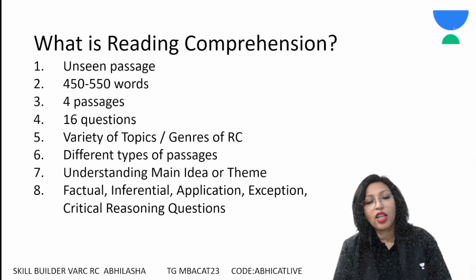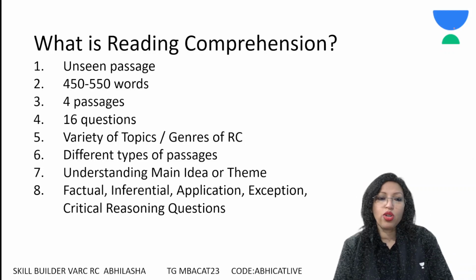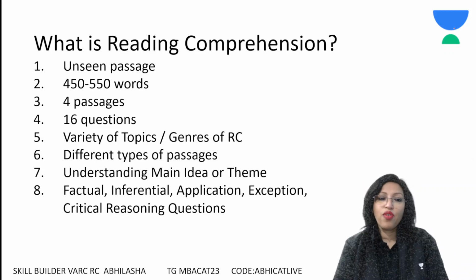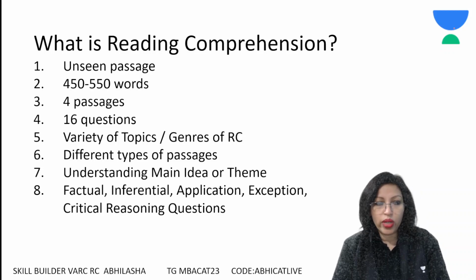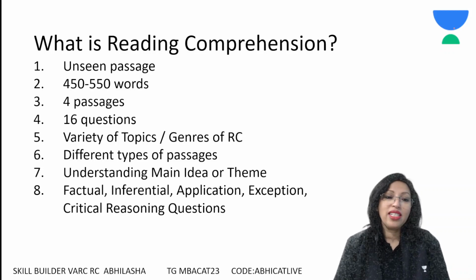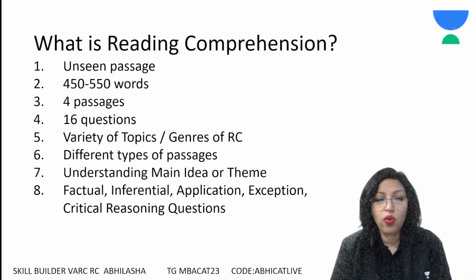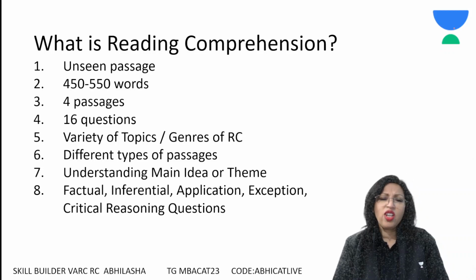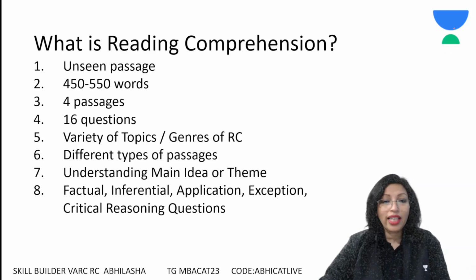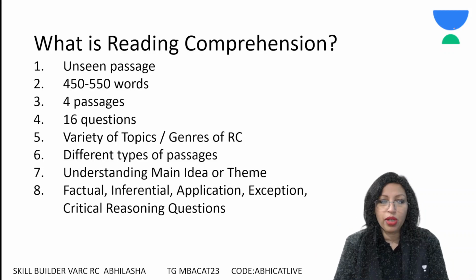Now, here the answers are not open-ended. You get a multiple choice question and you answer questions based on that. In CAT, there are 4 passages that are given. With each passage, there are 4 questions. So, a total of 16 questions is covered in the reading comprehension section. The passages are 450 to 550 words in length generally. They're not more than 600 words right now. Earlier, we used to have longer passages, but now we don't. So, that's a little bit about the reading comprehension.